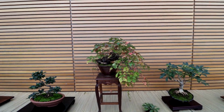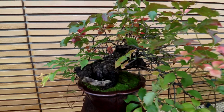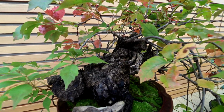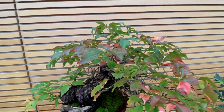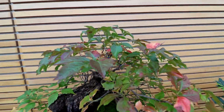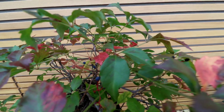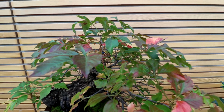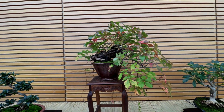And here is a Virginia creeper. An old ancient stump, flaky bark on it. Beautiful fall colors coming. And you can see some of the berries in there. There's some kind of purple berries. Sort of a cascade style. Amazing tree.